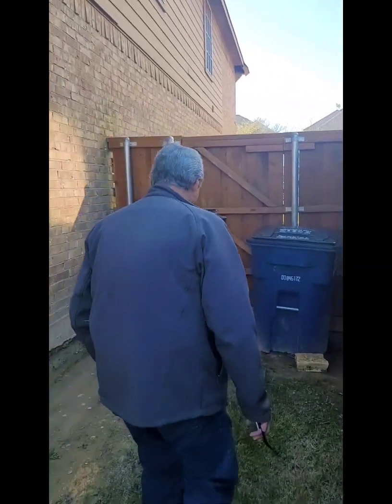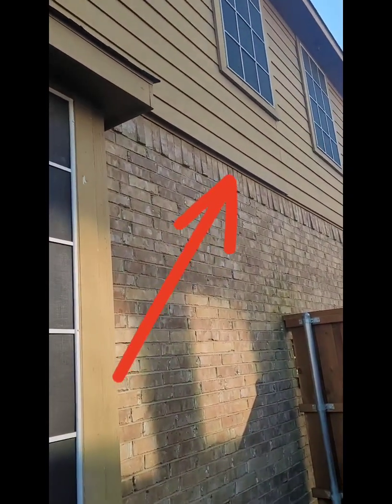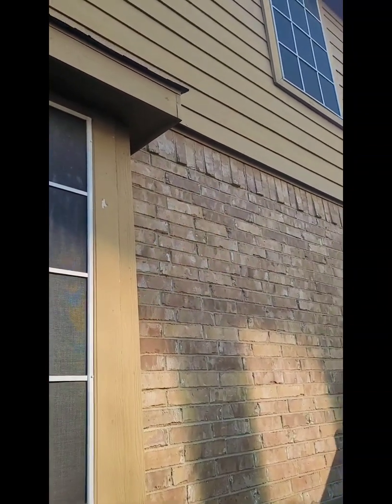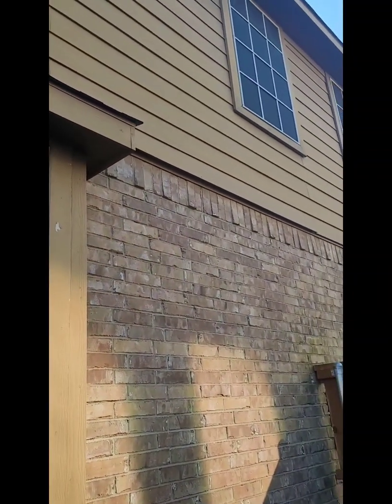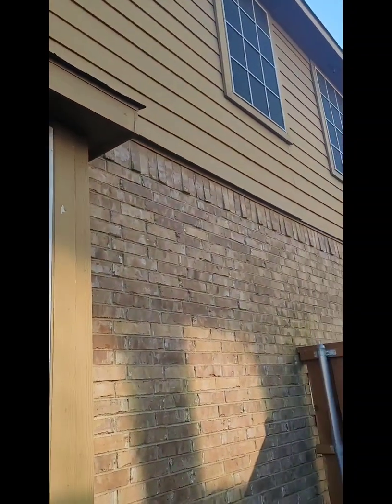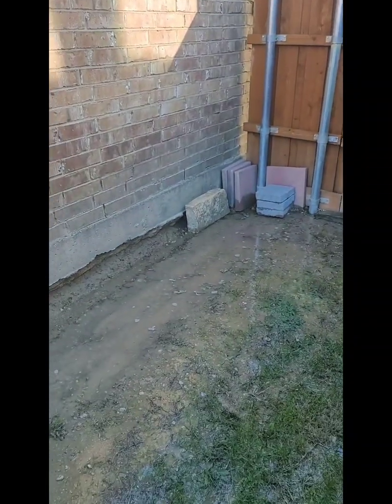Additionally, in this house, the siding pieces are separating from the wrap of the house. They should be resealed and caulked at the seams as well. That'll prevent water intrusion or penetration into the home.